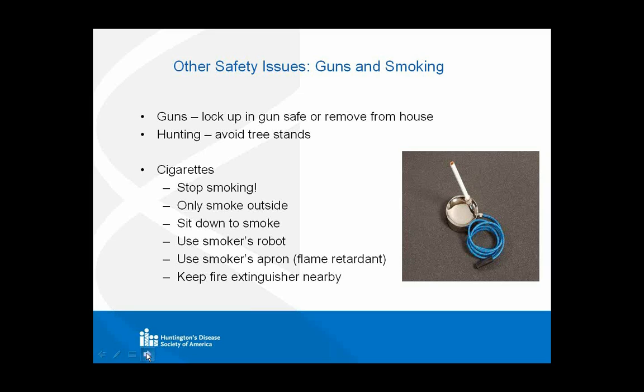A smoker's apron is another option for smokers with the dropsies. These are flame retardant aprons which eliminate all those cigarette holes in clothes from fallen ashes. And finally, keep a charged fire extinguisher nearby, just in case.